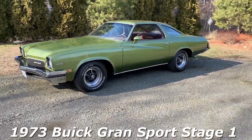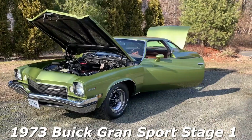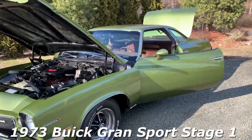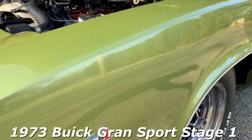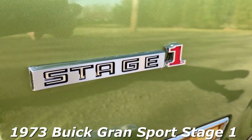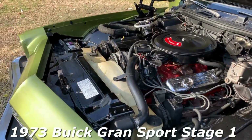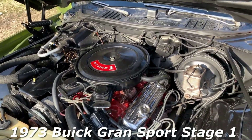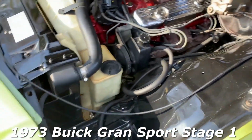The 1973 Buick Gran Sport Stage 1 is one of the most underrated muscle cars of the 1970s. While most muscle cars were getting weaker due to emissions regulations, Buick refused to go quietly. The Stage 1 package included a 455 cubic inch V8 with 270 net horsepower, but it felt like much more.